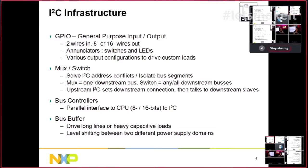So the first acronym that you'll see is GPIO, for General Purpose Input Output. And this is particularly good when you run out of I/O pins. And the advantage there is you have two I²C wires that go into the chip, and 8 or 16 inputs or outputs coming out. So this allows you to put the IC where you really need the inputs or outputs, and not route a whole bunch of wires. And this is particularly good for annunciators, such as switches and LEDs. So somewhat similar to what Mike is doing in his switcher. And then there's various output configurations to drive custom loads.